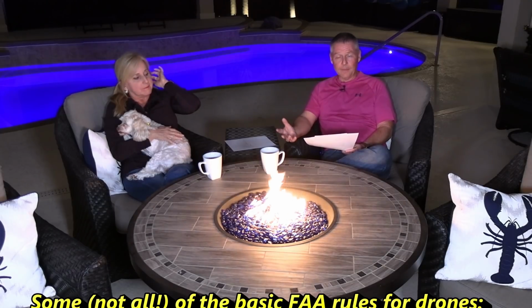Well, drones have to stay under 400 feet. They have to remain within line of sight. You have to be able to see your drone at all times. And to be flying at night, you actually have to have some special classes for that. You have to take the classes and get the certification to do that. So there were several laws that were broken by the drone flying.